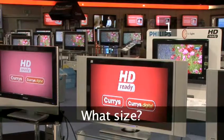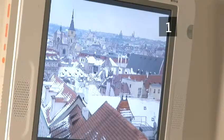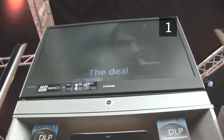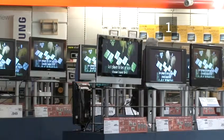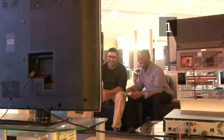Step 1. What size? Size matters, but it's not always the bigger the better. Today's TVs range from intimate tabletop models to wall-size giants. Think about the type of viewing the TV will be used for. Is it a bedroom set for nighttime viewing? If so, does it really need to be able to produce more light than the sun and produce the same number of decibels as a jumbo jet?